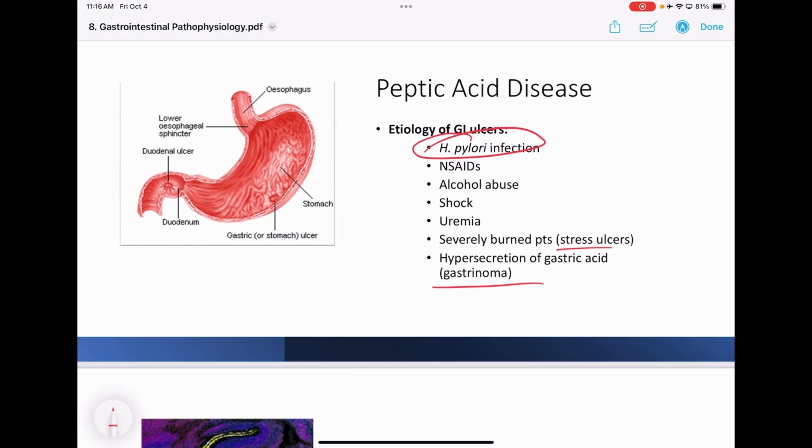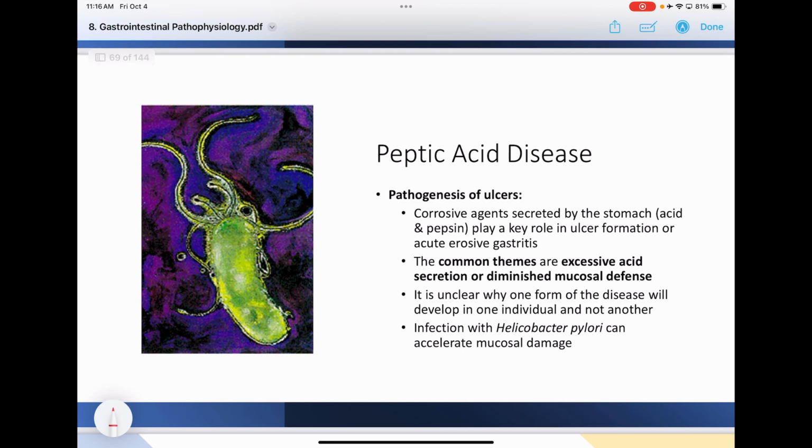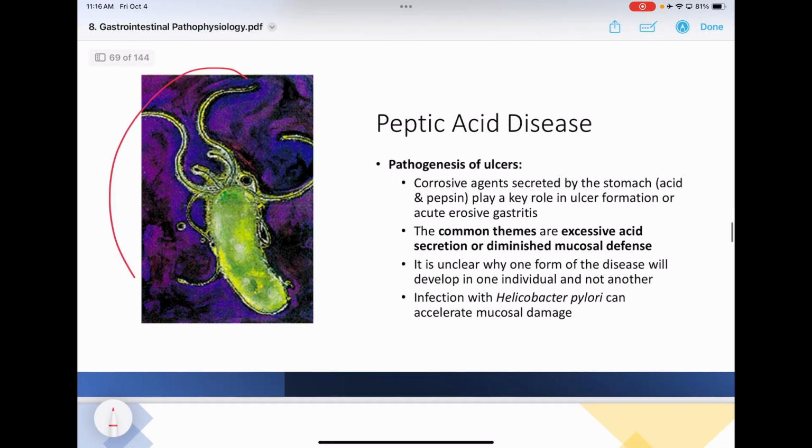So you have a gastrinoma that's continuously secreting gastrin. What's going to happen to your hydrochloric acid? It's going to go up. Okay. Okay, let's talk about H. pylori. This is what it looks like.